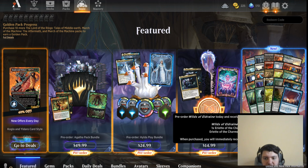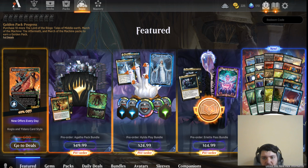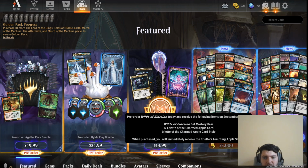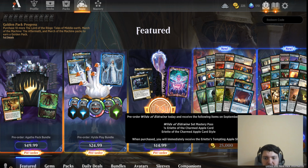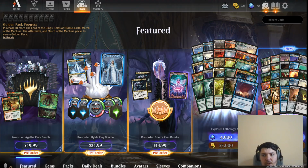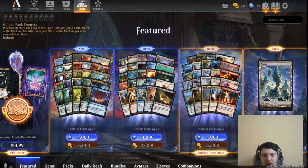And you have the pass bundle, like literally just the season pass. You get the Wilds of Eldraine set mastery pass, sure. You get 1 Ariat of the Charmed Apple card, and an Ariat of the Charmed Apple card style, sure. Okay, cool. Of course, you have these things going on here.